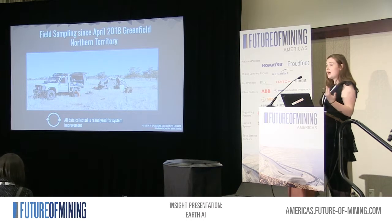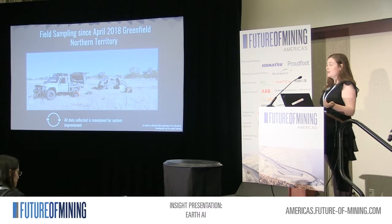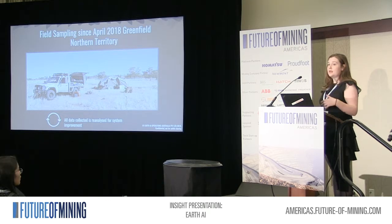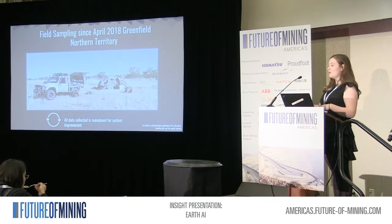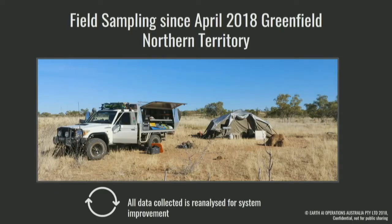Pretty much our AI software works really fast. In a couple of hours, we can have new results for an area. With our targets coming in so fast, we had to create an exploration team that could explore at the same speed. So we have a mobile, self-sufficient exploration team of 2 geologists that work in 3-week shifts at a time, exploring different areas of the Northern Territory. We started down south in Alice Springs and then went all the way up to Katherine, which is about 1,000 kilometres difference.